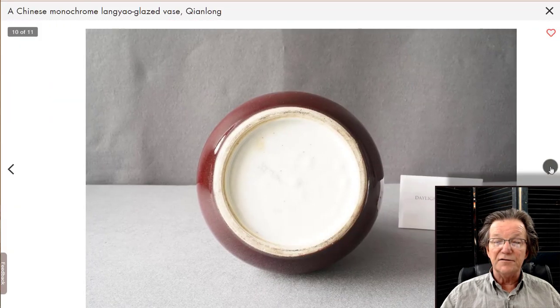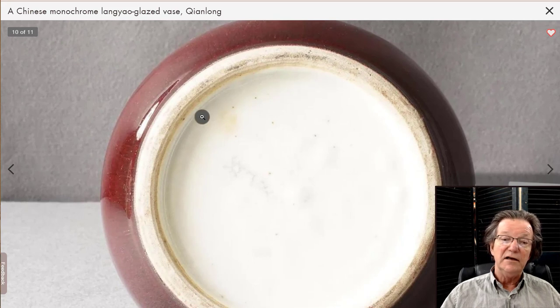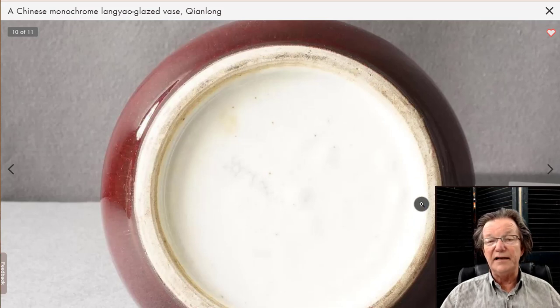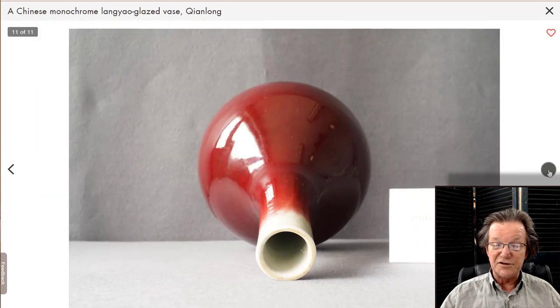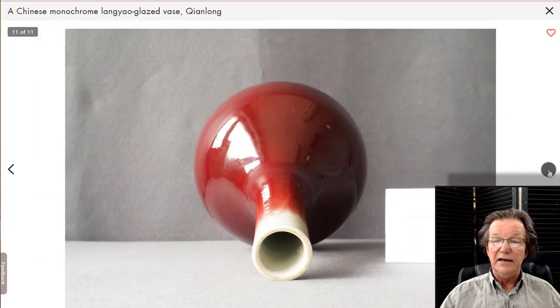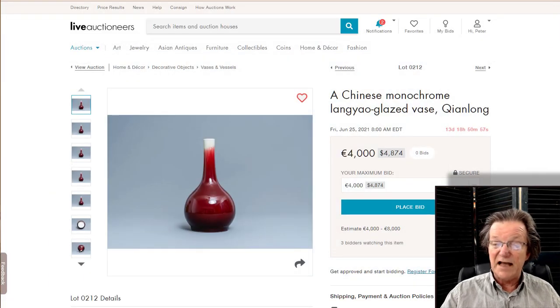All right, here's a picture of the foot rim on it, exactly what you want to see, how the bottom of this thing should look. A nice white glaze. Sometimes there's a slight crackle to this glaze, but again, you have that sort of chalky paste foot rim coming down off of it. It's been all hand trimmed and so forth, and the glaze, as you can see, stops very, very neatly just above the foot rim, which is a good sign. Here's a shot down it from above. And an excellent little vase, estimated at 4,000 to 8,000 euros, which is right in the strike zone for one of these.